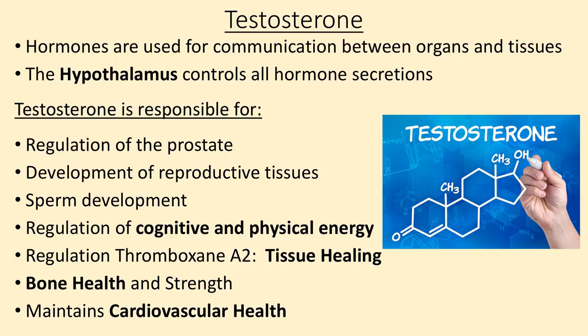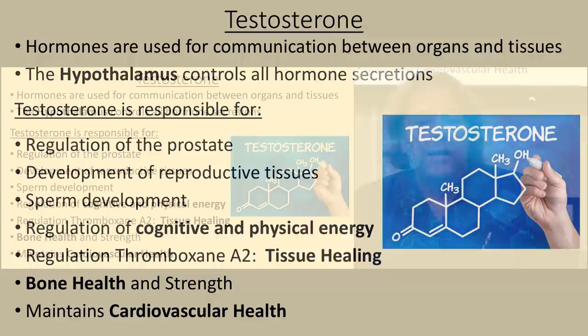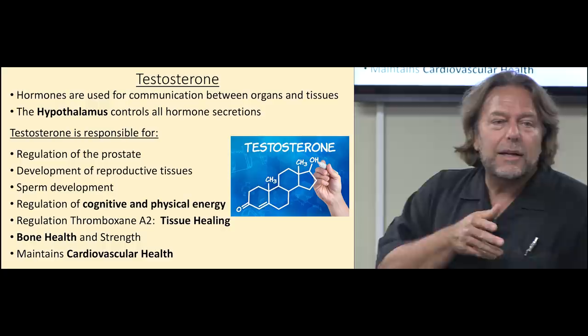Testosterone is responsible for regulation of the prostate. Wow, so maybe if you take it, it wouldn't be good. So 1 in 4 Americans taking a drug that can negatively affect the prostate of 1 in 6 Americans.